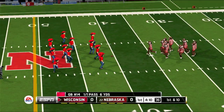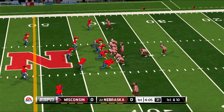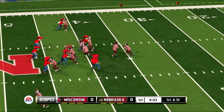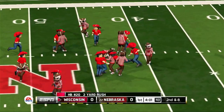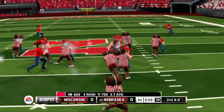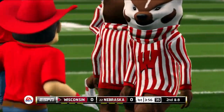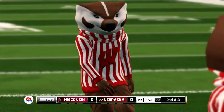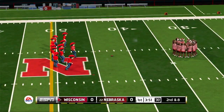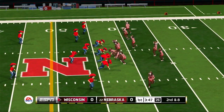You can see the momentum that this offense is gaining. The coaches and the players on the sideline are fired up, and hey, it's a new set of downs. He fights forward to about the 43. 3 yard gain by the running back. That makes it second and eight. It's second down, eight to go, ball on the 43.